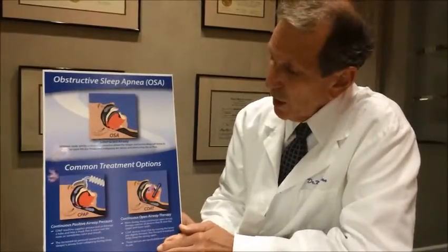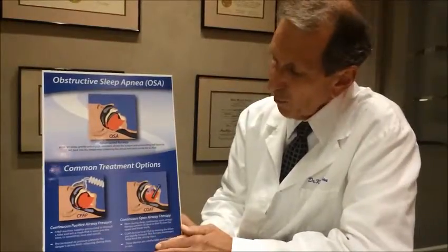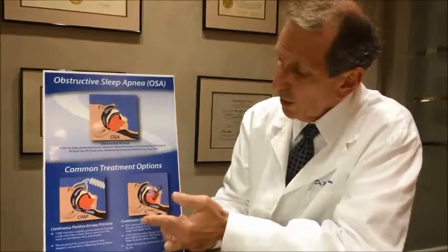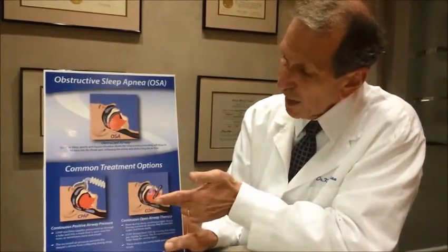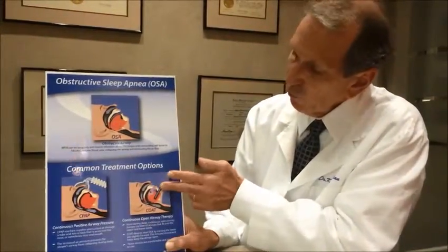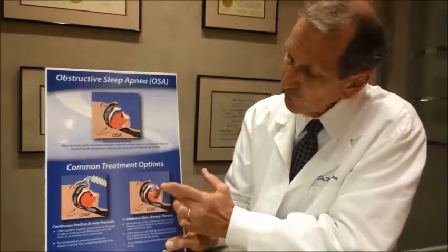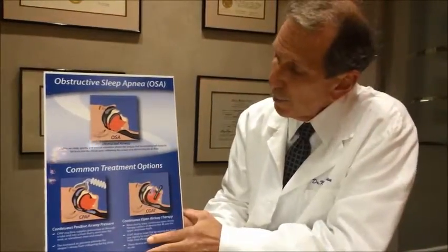The other treatment, and this is the therapy that I provide, is an oral device, not unlike retainers, that the patient wears at night, and it passively holds the jaw in an up forward position, doing essentially the same thing, lifting the tongue up so the patient then breathes through their own.